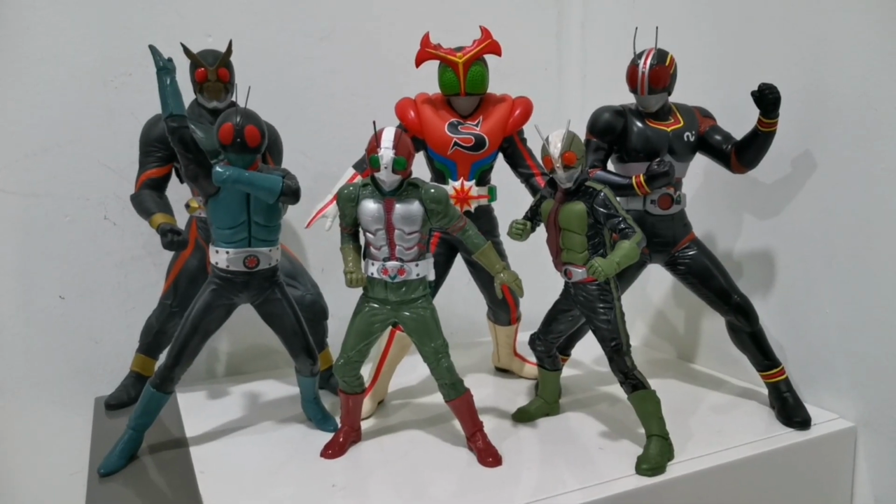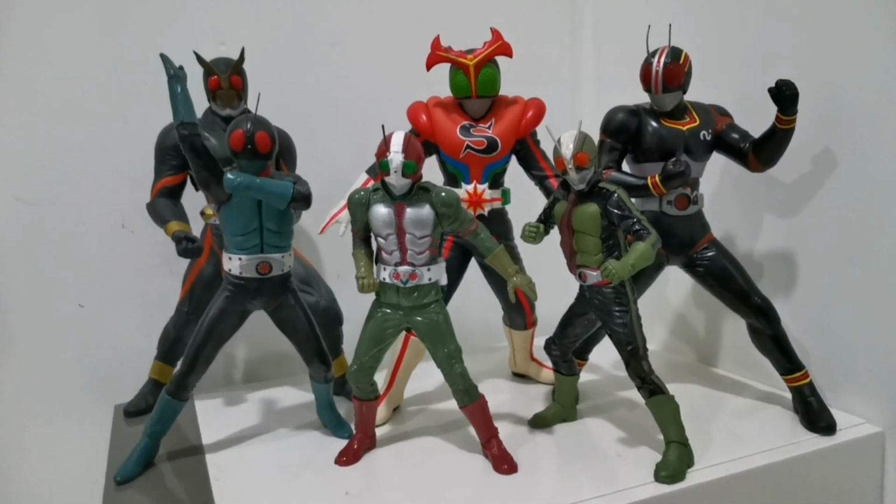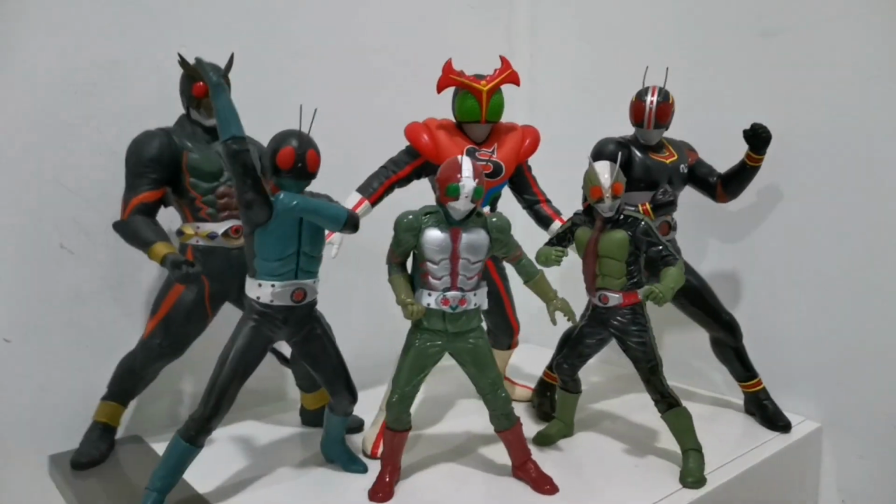So here are the main collection of my Kamen Rider.